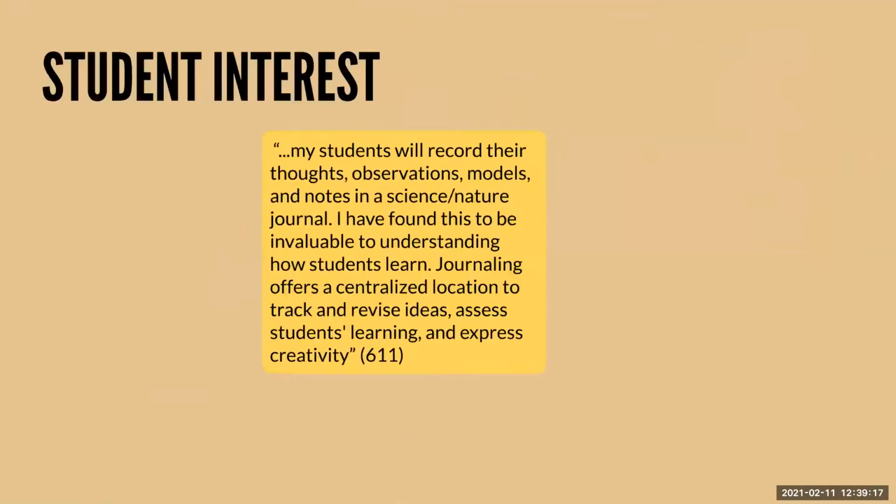Another theme was student interest. Our pre-service teachers also considered how they could capitalize on journaling to promote student interest in their own classrooms, as well as creativity. So for example, the student says, my students will record their thoughts, observations, models, and notes in a scientific/nature journal. I have found this to be invaluable for understanding how students learn. Journaling offers a centralized location to track and revise ideas, assess students' learning, and express creativity.